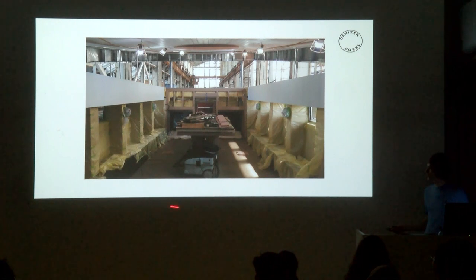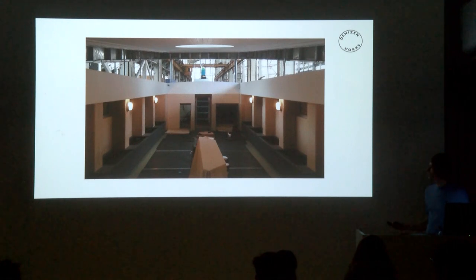This is after all the joinery had been built, and this thing we call the crown starting to go in. That really demarcates the depth of the bellows when they're stored. This is it with some of the plastic off. Again, we're still waiting for the bellows to come to site, but you're starting to get a sense of the space. It's a really nicely scaled, intimate space.